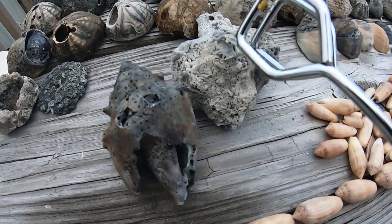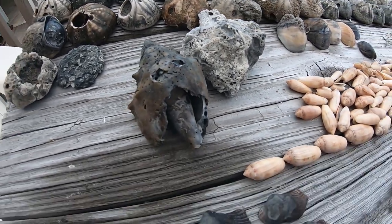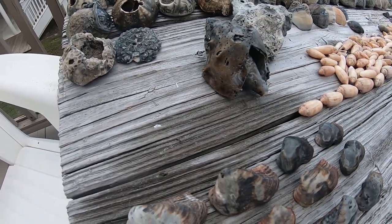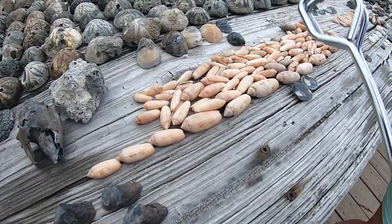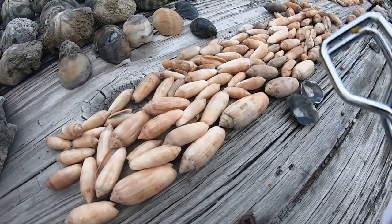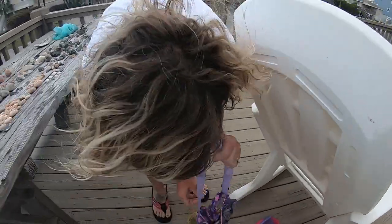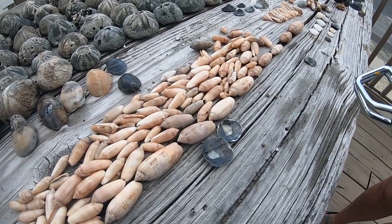And this shell right here, this is one of the giant eastern murexes that we found here. This is one of the Florida fighting conchs. We got turkey wings, the South Carolina state shell. Woo-hoo! Right where we're from, ain't it, Steph? That's right, South Carolina. We're showing you guys a lot of videos from Beaufort, South Carolina.